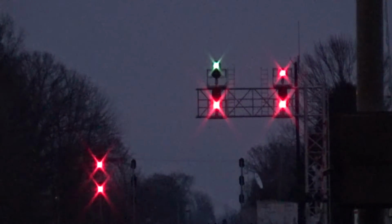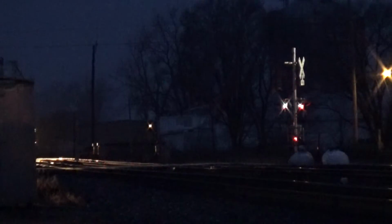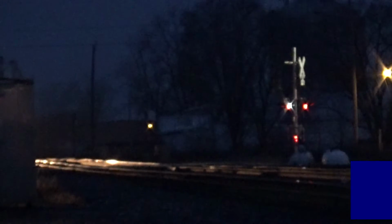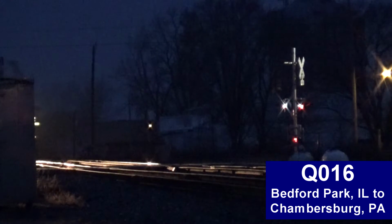There's another eastbound green signal on the Willard sub. This is our last train of the day, and it's Q016, another eastbound priority intermodal train.